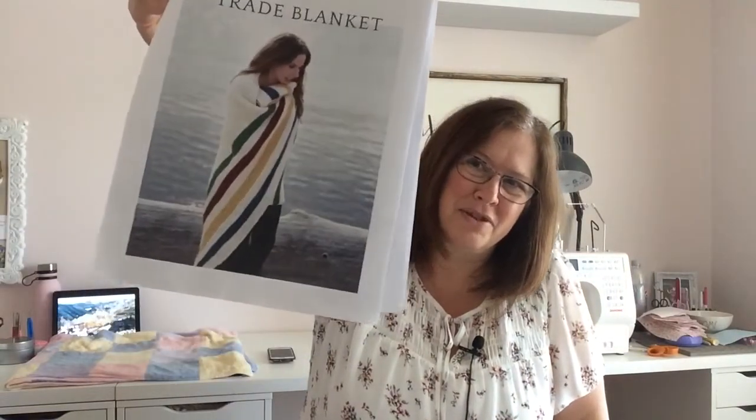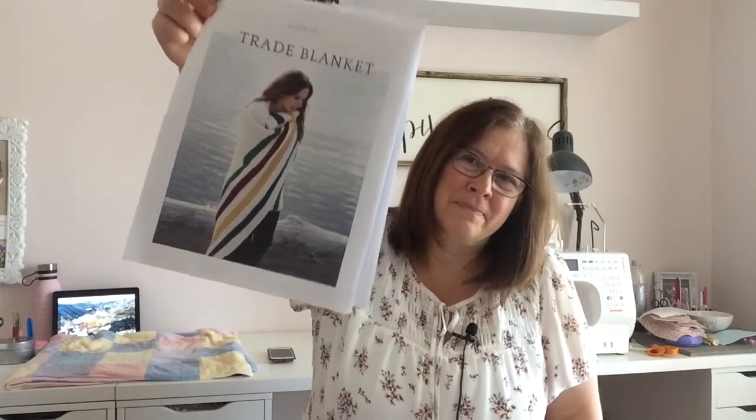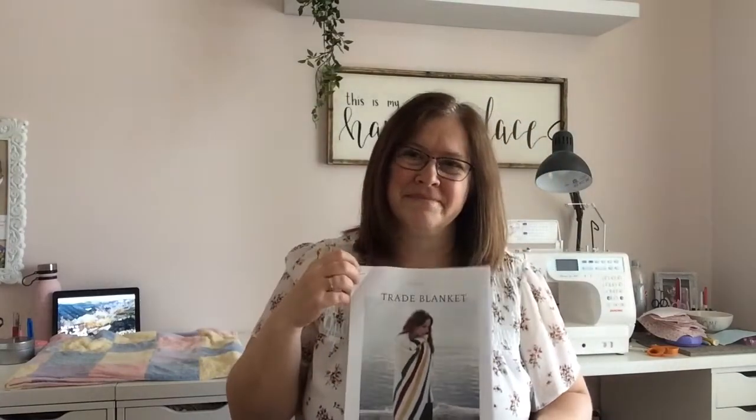So anyways, it's called the Trade Blanket, and it was a kit that was put out by Knit in Toronto. It's inspired by the Hudson's Bay blankets. So I purchased this on a destash, and I was really happy because I don't normally buy kits, but it was really nice to have a kit because everything I needed was there, and I just got to work, and next thing you knew, I had a blanket.